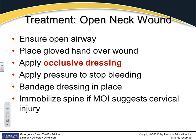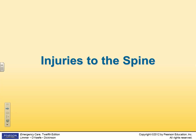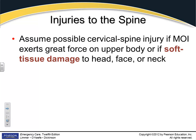All right. Okay, injuries to the spine. We've been working on long spine board, so this part should be kind of easy for you. Anytime you've got a serious mechanism of injury, anytime you've got some significant soft tissue damage or injury, pretty much from the chest up, you want to consider stabilization of the spine. You'd rather be on the safe side than not do it.